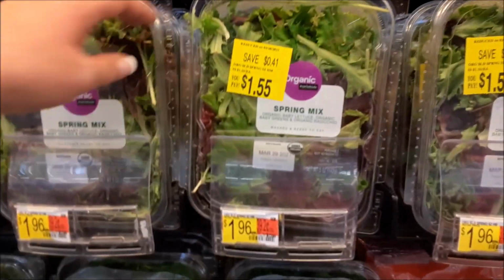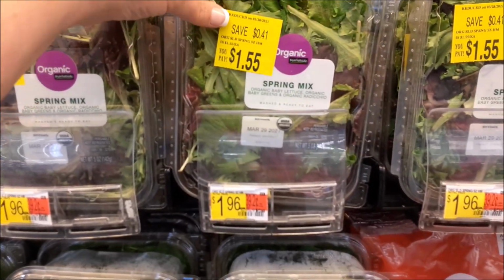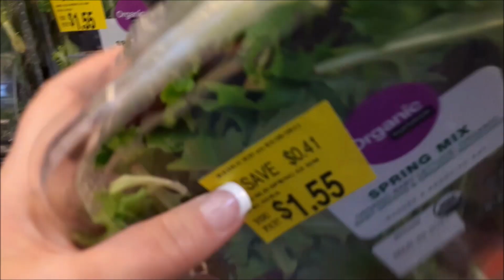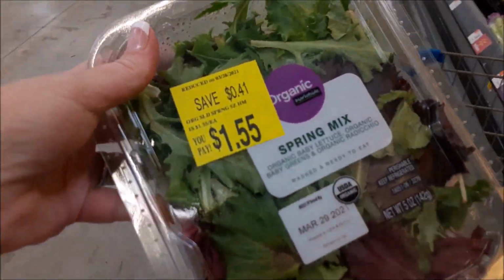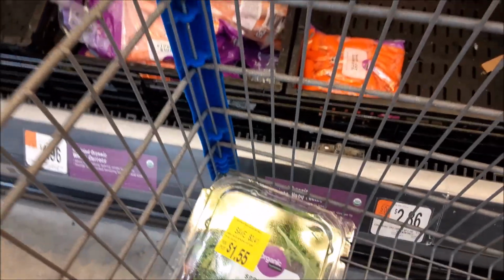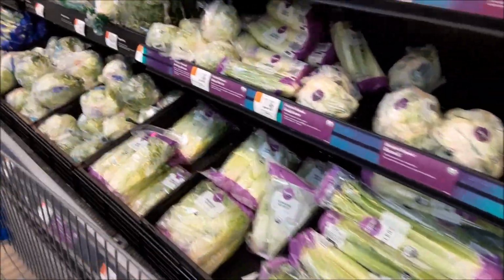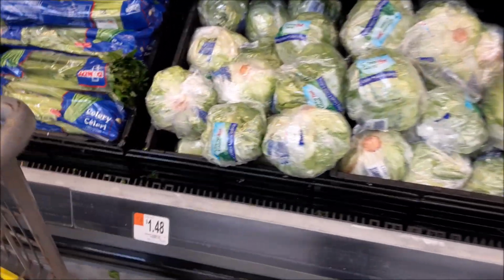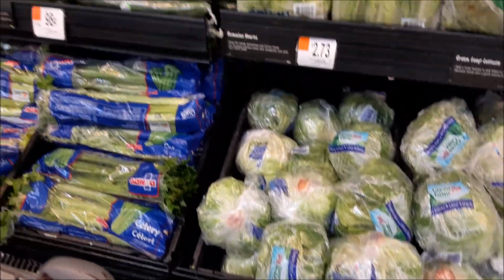Alright, so the spring mix is on sale for $1.55. I'm actually going to grab that because that's what I wanted, and it keeps me down low on that budget. But if I was going to get just a head of lettuce, they are $1.48 right there. So it would still keep me within a few cents.